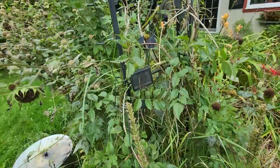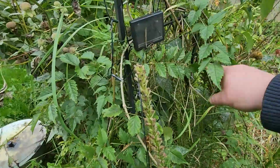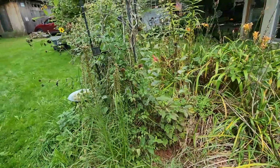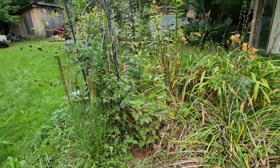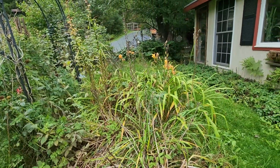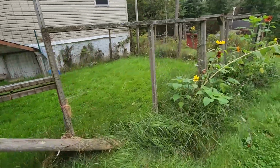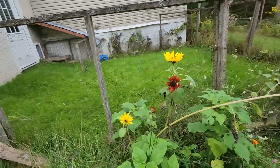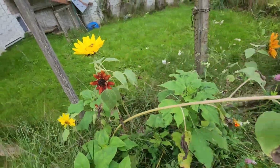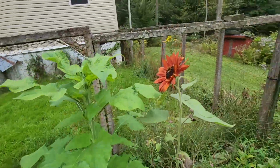I was checking out the wisteria this year, seeing how far it's gone, and I realized that there's actually more liatris back there that I hadn't seen. So I'm not sure if it just wasn't showing up with all the color from the lilies and everything. But despite the weather, still got bees on the sunflowers. They've been really going at it. Pretty much everywhere I've been looking today, I've been seeing bees on things.